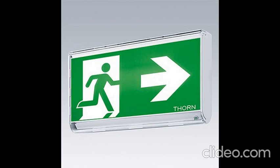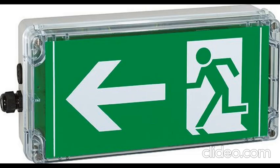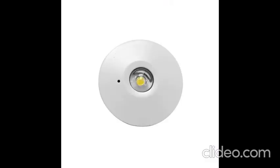Where is the 1 hour duration required? 1 hour is required in premises that must be evacuated immediately. So where you want the occupants to leave the building immediately, then you can use a 1 hour duration. If you don't use a 1 hour duration, then the battery will discharge before the people leave the building.